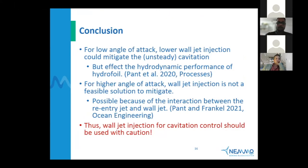So finally, concluding, we found that for the lower angle of attack, this wall jet injection could be used, but there is a payment you have to pay: the hydrodynamic performance of the hydrofoil will decrease, because the coefficient of lift and the coefficient of pressure will decrease. But for the higher angle of attack, using the wall jet injection is not a good way, regardless of the wall jet velocity that we are introducing.